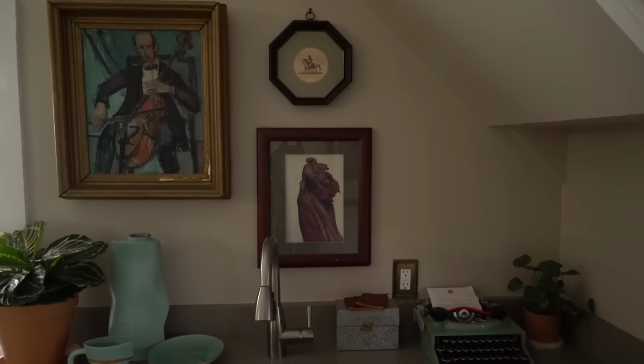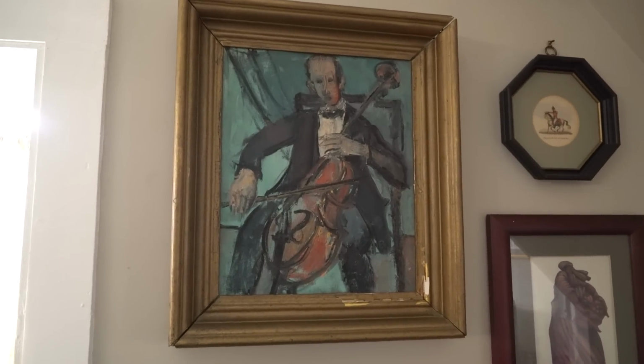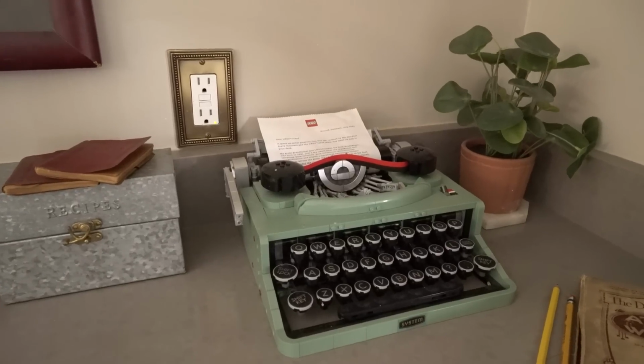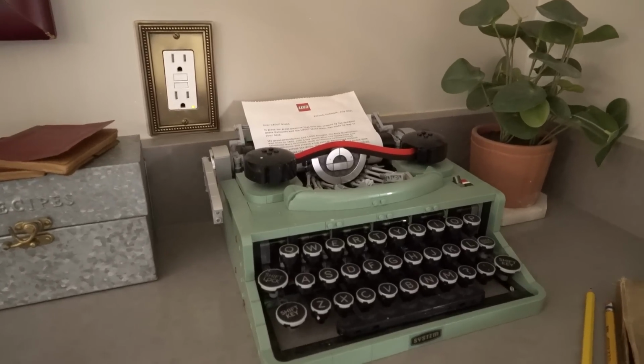One of my favorite pieces as well. This is really, really old. Throughout the home, we have little Lego pieces, this typewriter that we have. A funny story about this typewriter, it moves around. Most of our items move around. I can't really keep them at one spot.